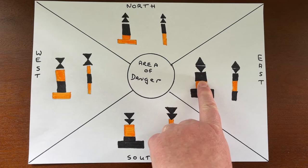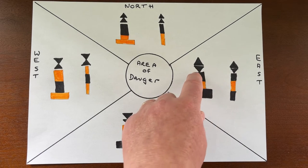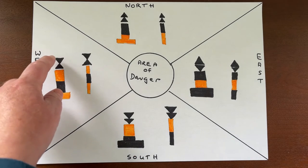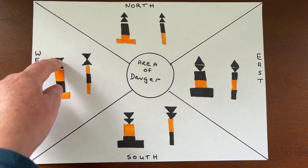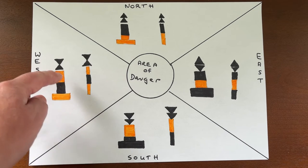On the east, the two points are at opposite ends of each other, so yellow is in the middle. On the south, we have the two arrows pointing downwards. So the black is on the base. And on the west, the two arrows meet in the center. So we have black in the middle and yellow on either side of it.